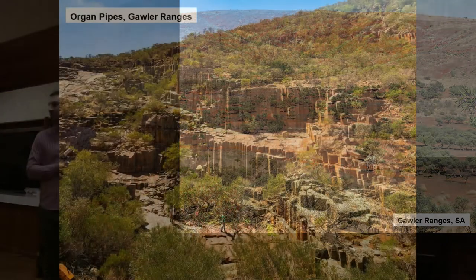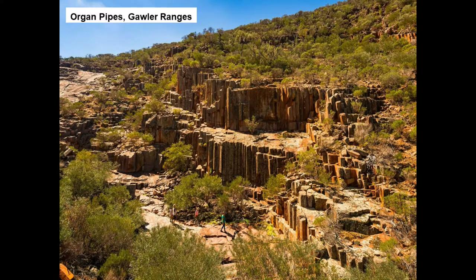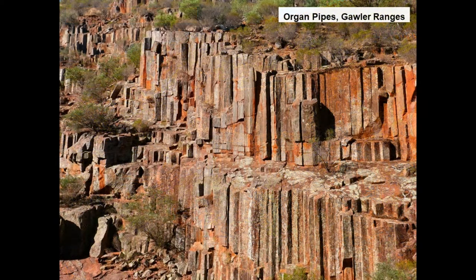And they've got some very picturesque ways that they get expressed as well. So the organ pipes are part of that same rock unit in the Gawler Ranges, the thing we call the Gawler Range volcanoes. And these are these very spectacular organ pipes, which are essentially very significant lava flows, which cool into these beautiful hexagonal patterns to form the shapes that you can see there. Some of them are over 300 metres thick, just a single lava flow that's been oozing out of that fissure in the crust, and producing the features you can see there.